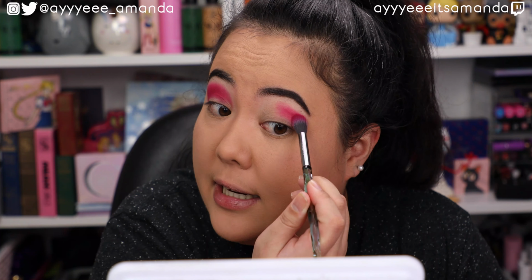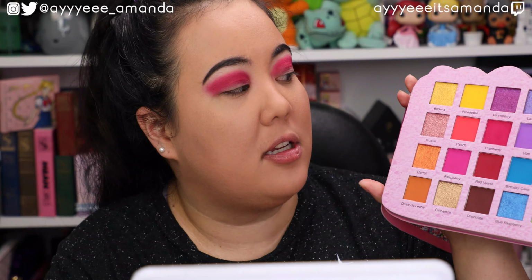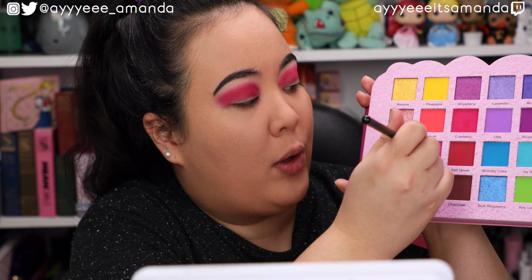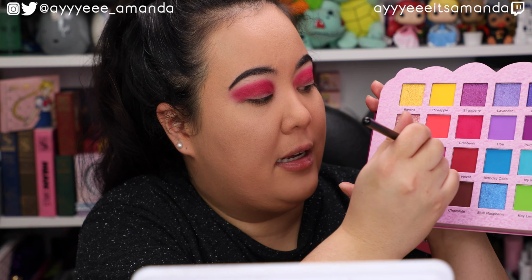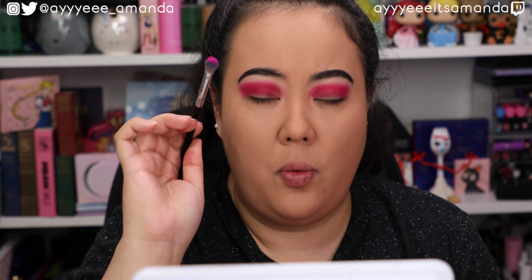There's not much kick up in the pan, and luckily there's no fallout with this matte shade either. The shade I am most looking forward to right now is raspberry. Oh yeah. Hardly any kick up in this shade either, but look at that. It's so beautiful. I am a huge sucker for pinks that have a blue undertone to them.